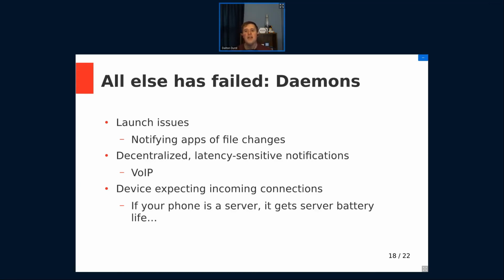When literally everything else we have provided has failed, we give applications the opportunity to make daemons. And these are services that run all the time in the background. These are really unsafe because they make it impossible for us to do aggressive power management, because we might end up conflicting with what the app wants to do in the background. So basically, you just have to hope that the application developer made a safe background service.